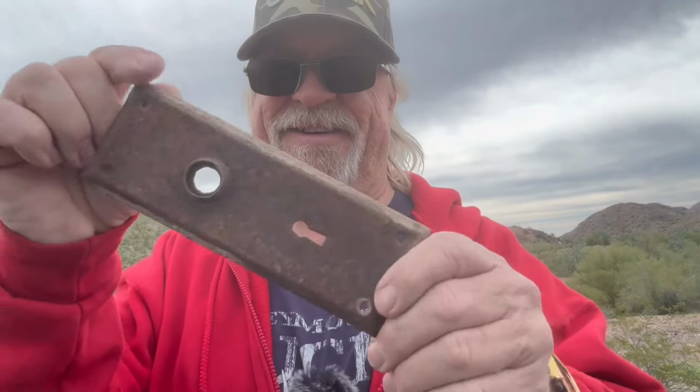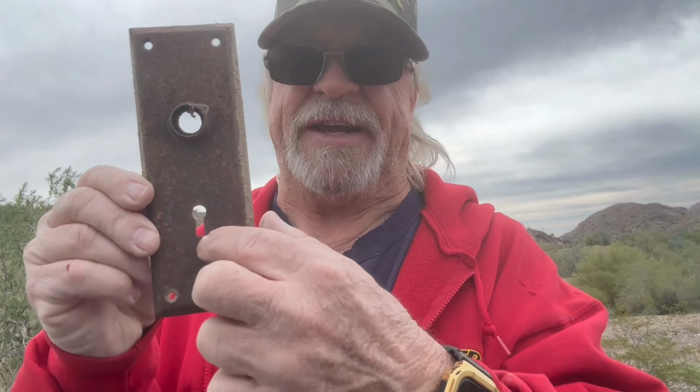What's the coolest thing I found this time out? This. Now, what the hell is this doing out there? Huh? Did somebody have a house once upon a time with the old style key, the old skeleton key? That's pretty cool, huh?